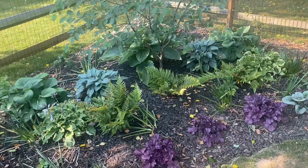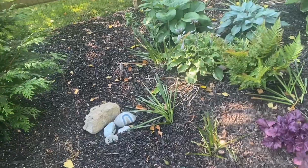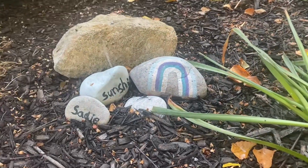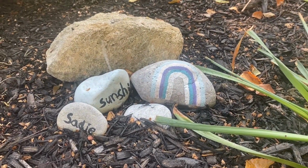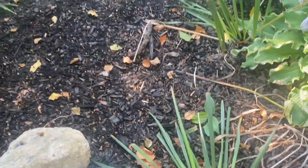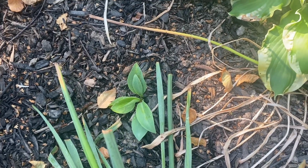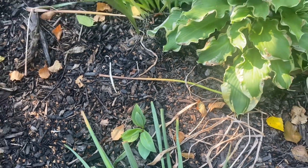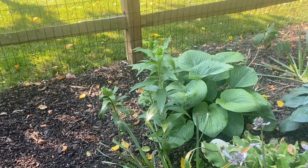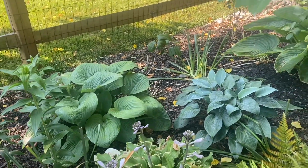And then over here, it's pretty much the same. These are some rocks that my daughter painted me a couple of years ago for my gardens. I think they're so sweet. I love them. Another little blue hosta, the same as the other side that I thought I lost, but it's up again. This is a Casablanca lily. More Elegans and Halcyon hosta.